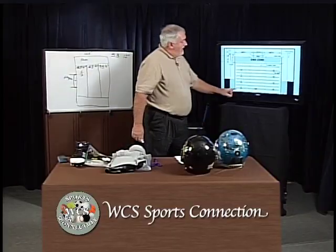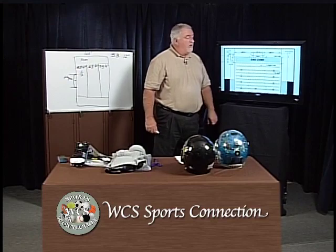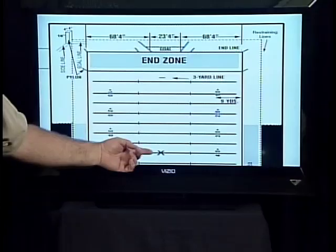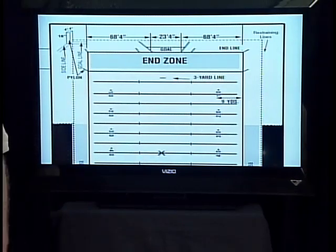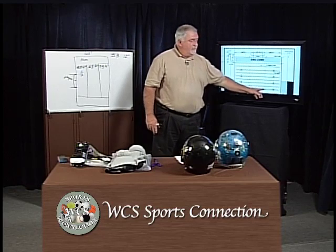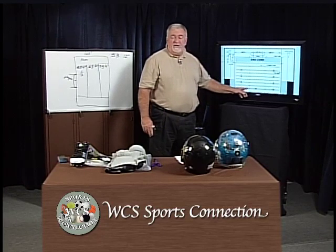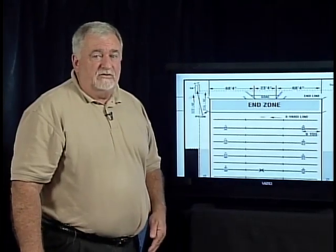Now, at high school level, the kickoff point is at the 40-yard line. So on most fields, you'll see an X out on the field at the 40-yard line, usually right in the center of the field. And in the center of the field is where a lot of teams choose to kick off. They don't have to. They can move the ball to either hash. As long as they stay inside the hashes on kickoff, they can move the ball at any point and kick across the field or down the outside thirds of the field.